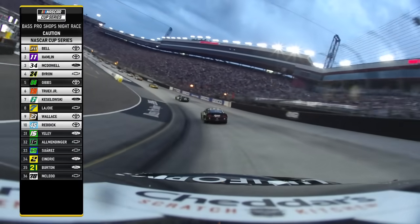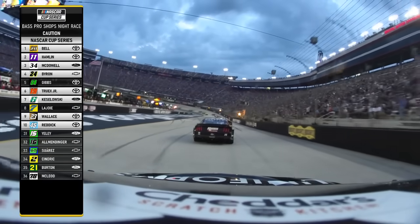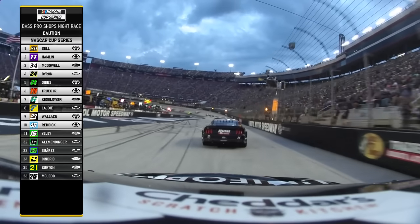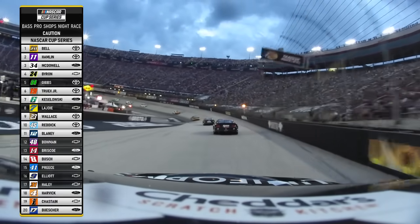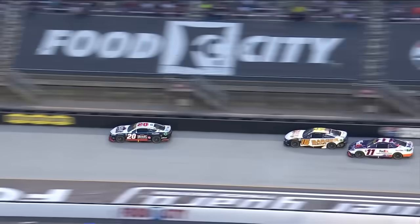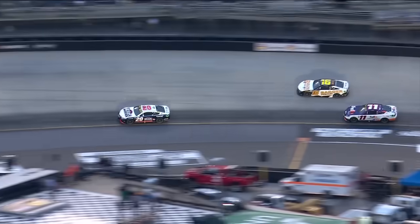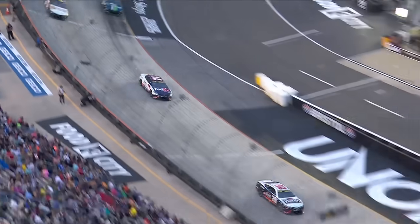Caution is out. Allmendinger coming off of turn 4, got up into the wall, and then it shot him back down in front of Austin Cindric. Take a look. Right behind him is the leader of the race, moves him up the racetrack in 1 and 2 to get by. Christopher Bell is clear. Then here comes Denny Hamlin. The 16 runs the top of the racetrack. Probably got up there a little bit too high, Jeff.